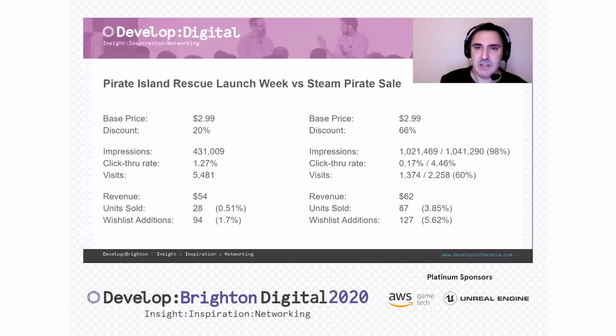So if I had a better capsule on there and wasn't competing with so many bigger games, I probably would have had a better click-through rate. So if you've got a decent game with a decent capsule and you've done all the right things, then you might get into a tag sale and do wonderful things.